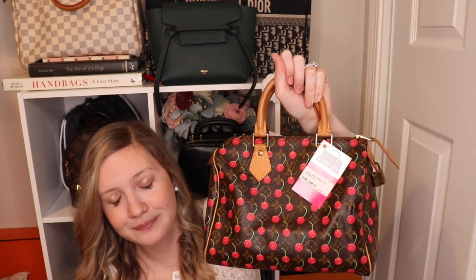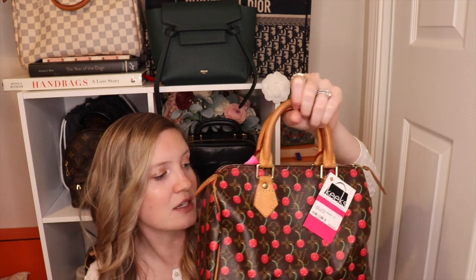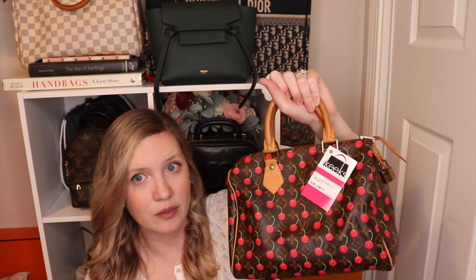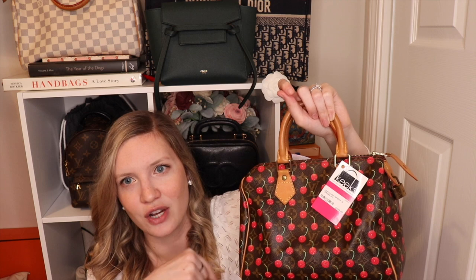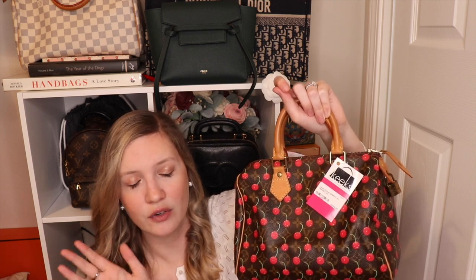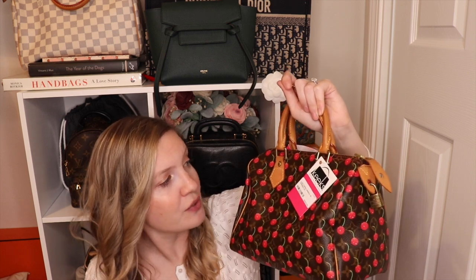My husband does not like it, but he doesn't like a lot of things. He doesn't actually like a lot of the limited edition Louis Vuitton. He really is a classic handbag person, if it's not a classic Chanel flap, because he thinks those are ugly and for old people. So you can't trust him. But I was really excited to get this bag.